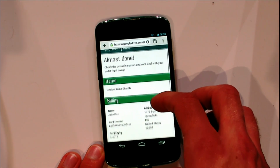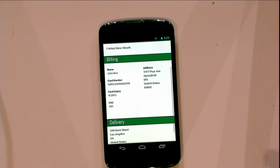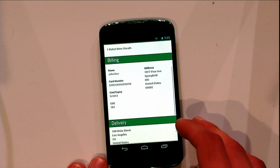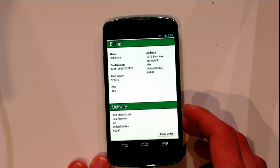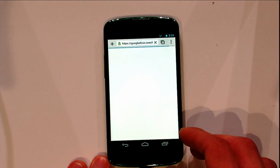Oh, and it's done. So this card number, once again, is not the one that ends in a bunch of ones. It's a new credit card number, and I don't have to worry about what happens if the one-time card one day is the target of an insidious hacker's attentions. I'll place my order, and I'm done.